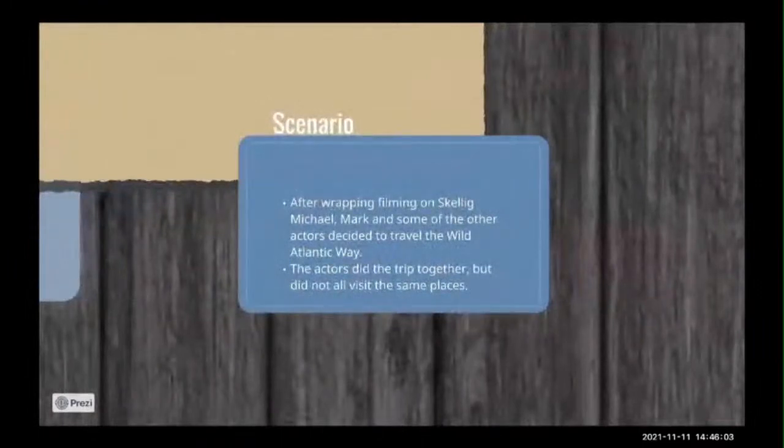We know this much about the movements of the victim in the days before he was killed. The victim, Mark, completed filming on Skellig Michael and decided to travel the Wild Atlantic Way with some fellow Star Wars actors. The actors all did the same trip, however, they did not all visit the same places.